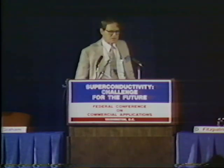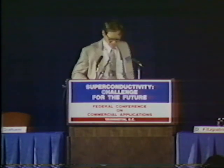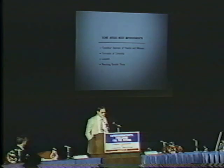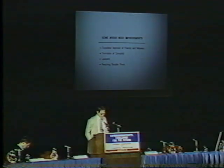Now, all is not perfect, and the last slide shows that. It's a rather modest statement, as a matter of fact. A lot of things need improvement. As I say, I think we're on the knee of this S-curve that always exists, not the upper knee, the bottom bend. Expedited approval of patents and waivers is certainly necessary. The formation of consortia and the realization of what antitrust means has to be swept out of our traditional thinking, and we must make people realize how much easier it has become.